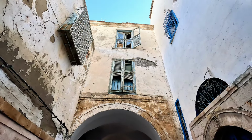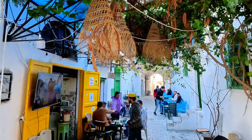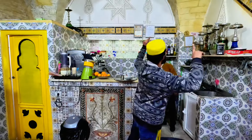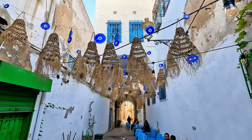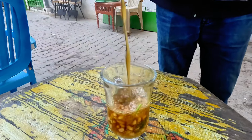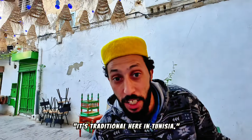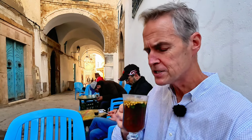With all that discovery, it is possible to work up quite a thirst. I found this little tea shop in the Medina and decided to give it a try. The shop is small, but its tables and chairs are spread through one of the alleyways. I had heard recommendations for mint tea, so that's what I ordered. It took only a few moments for it to be delivered. This is tea with pine. It's traditional here in Tunisia. So it's actually tea with pine nuts and mint. Not regularly a tea drinker, but let's see.